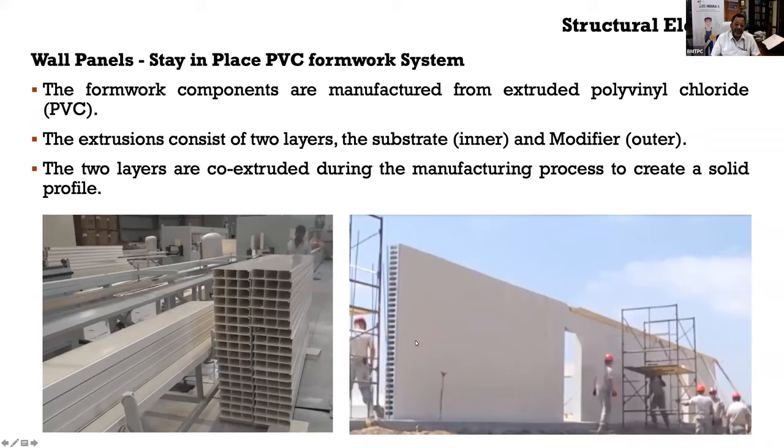This is a PVC pre-finished wall. So you can use this wall as it is without plastering and without anything else. Also, these PVC wall forms can be customized.